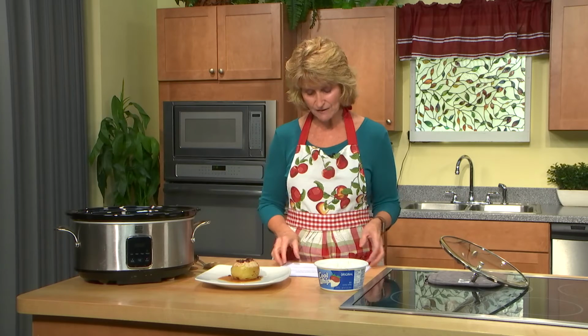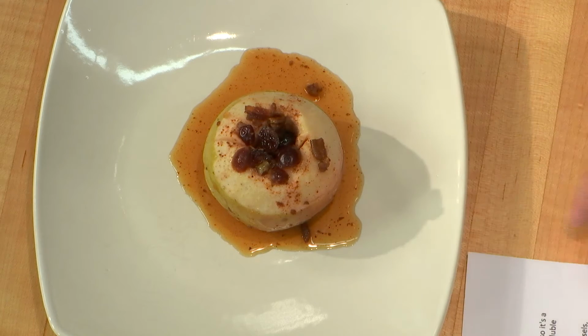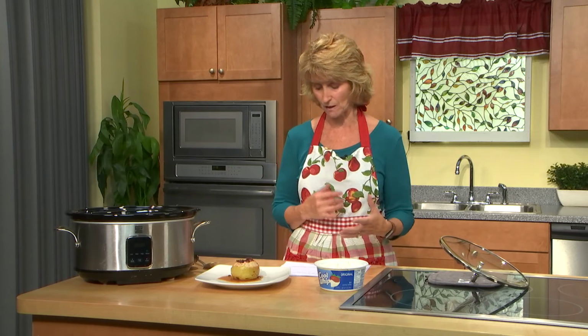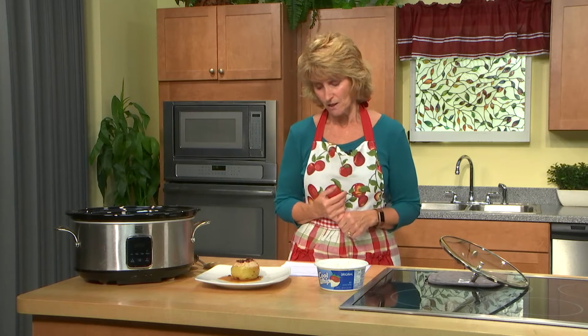Some nice things about the nutritional facts with apples. Apples are loaded with vitamin C, and half of that apple's vitamin C is right underneath the peel, right underneath the skin. So you don't want to peel all the skin off, because that's where you're going to get the most bang for your buck on that apple. That's also where the fiber is found. And apples contain insoluble fiber, which is really great for your digestive system.